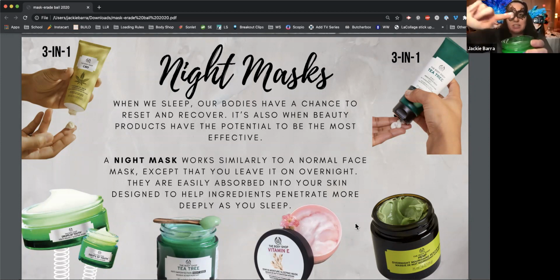I want to say it's more of a consistency between peanut butter and jelly. But you don't need this much product. I'm just playing with it because I'm being silly. You actually need very little of this product because it goes a super long way. So I have probably less than a pea size amount on my finger here, and I'm just gonna dot one on my forehead and on my cheeks, and you just literally rub this in, and it absorbs super quick.